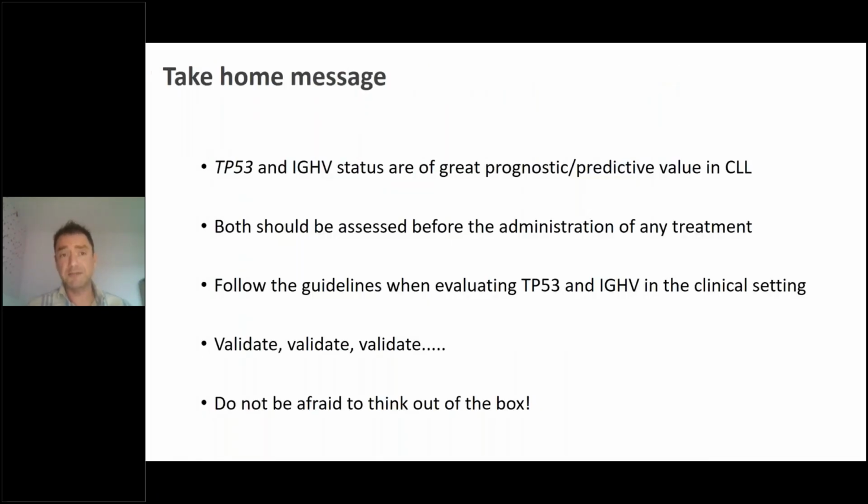In order to sum up this part of the presentation, I would like to say that P53 and IGHV status are, as you all know, of great prognostic and predictive value in CLL, and that is why both of them should be assessed before the administration of treatment, not only upfront, but also at the time of relapse. This is mostly for P53. For IGHV status, it should actually be evaluated only once.